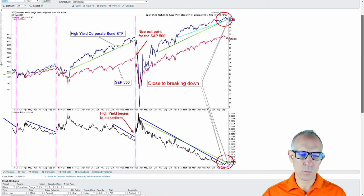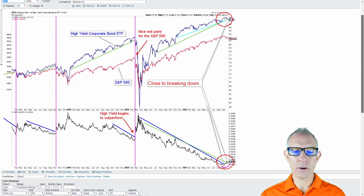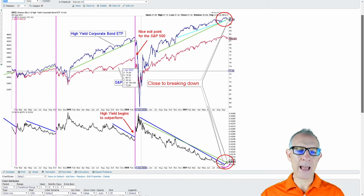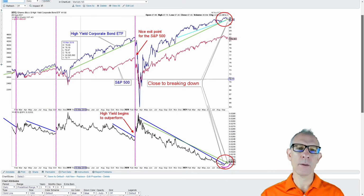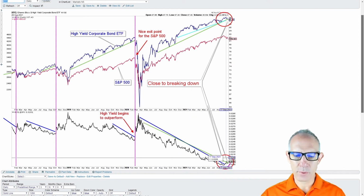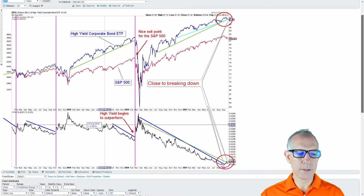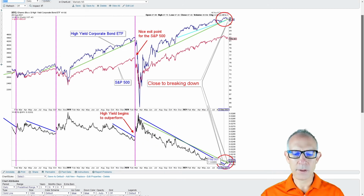So again, when you have high yield begin to relatively outperform the S&P 500, that generally happens in a major market pull down or a reversal of the market. And we're starting to see a breakout here in the outperformance. It's kind of starting to lip up here. And this is, again, high yield relative to the S&P 500.